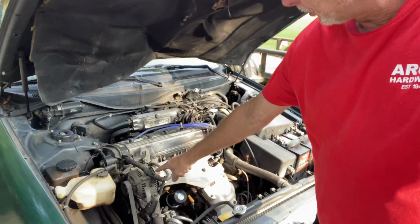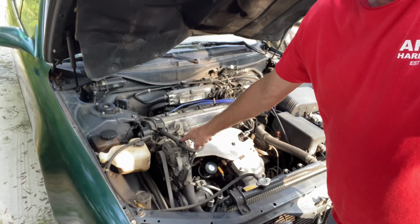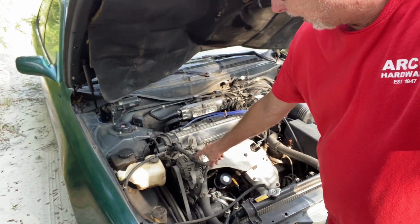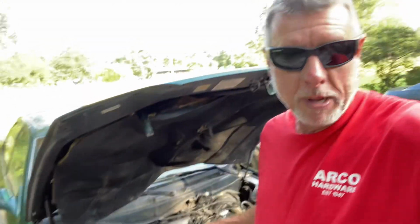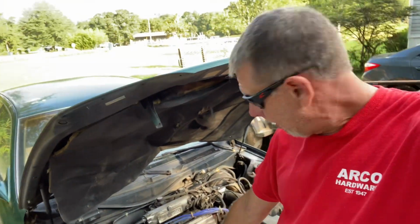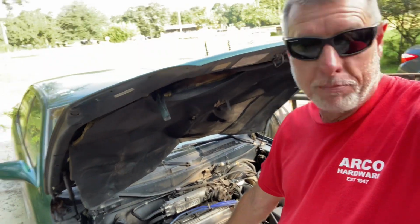All right, this is the alternator right here. Okay. Everybody should know that. If you don't, hey, it's very easy to get to. A lot of times these will make a noise. Did a little sound check on that. That alternator is still in perfect shape.